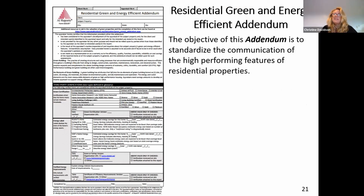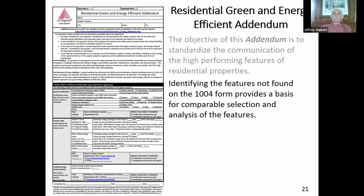And this is the addendum on the side. And when they press that hyperlink, Jeff, that's what it's going to bring them to, correct? Yeah. And so it's important, Jeff, that when a member sits down with a mortgage originator, they should just automatically start telling, or the originator should ask, if the property has any efficiency products or any high performance features of the house. So then the mortgage originator can direct them to this document.